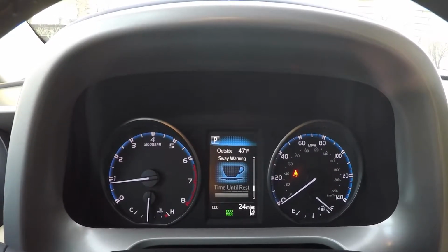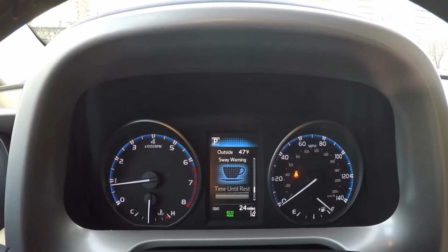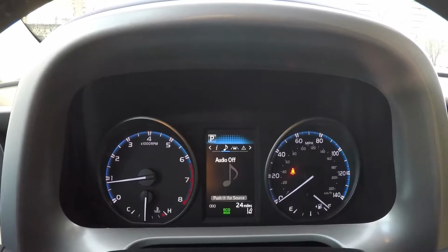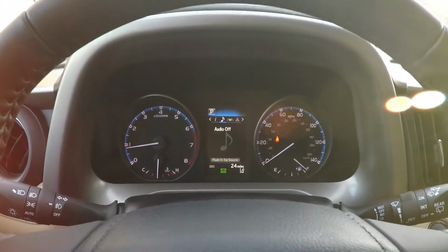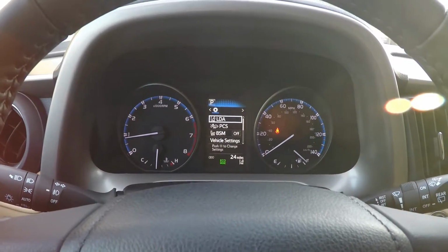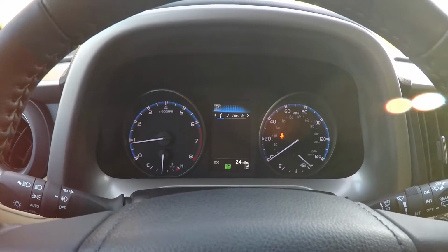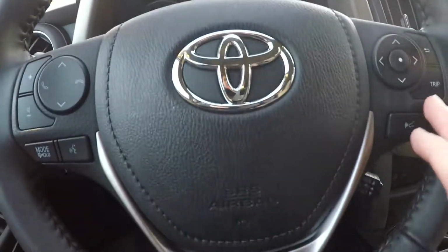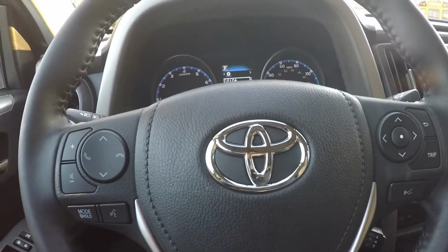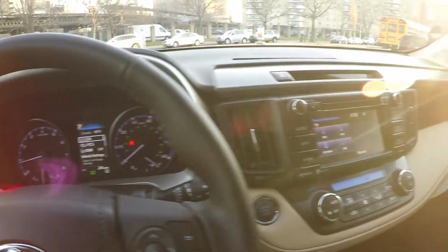I remember how Mercedes-Benz used to have this back in the day, and now Toyotas come with it, so very good feature. Also you have here audio by pressing right and left, so you get different features like audio, lane keep, messages about the car. You have different safety features of the car which you can turn on or turn off. So a very good, comfortable way to give you the features in this car. So overall I like it.